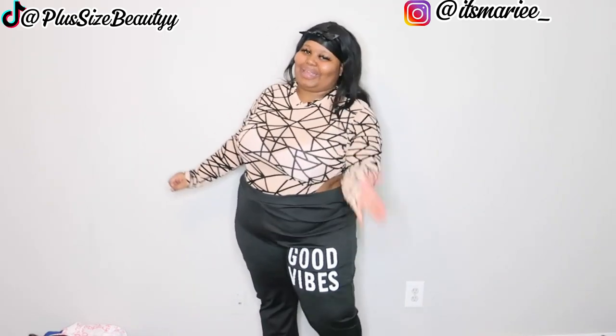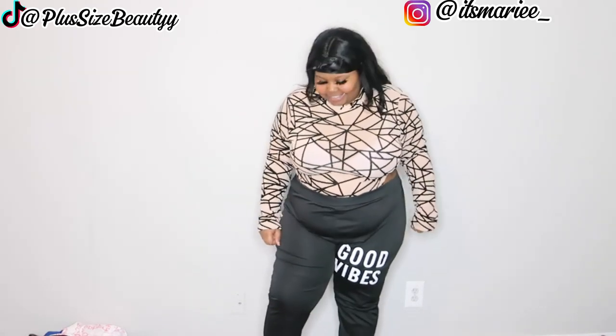I love this. What do y'all think about this bodysuit? Come on, Shein. Come on, y'all can have your girl out here looking like a $1 million on a budget. Like, let's do it.